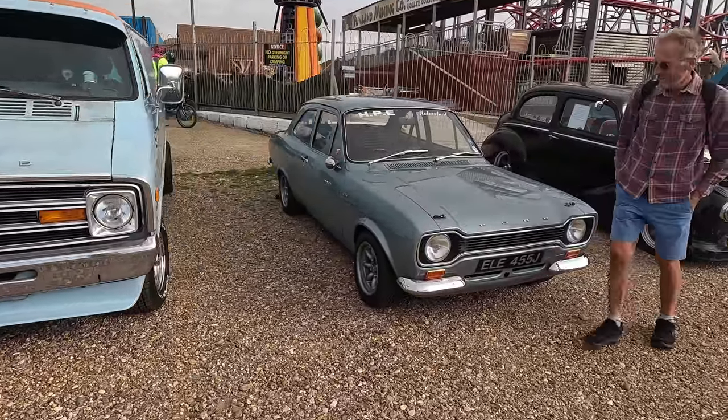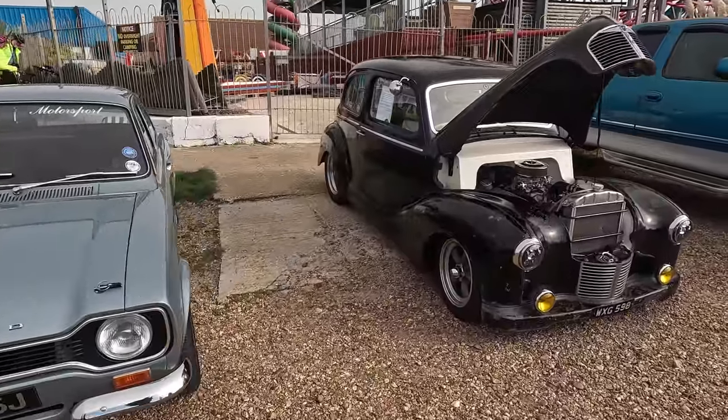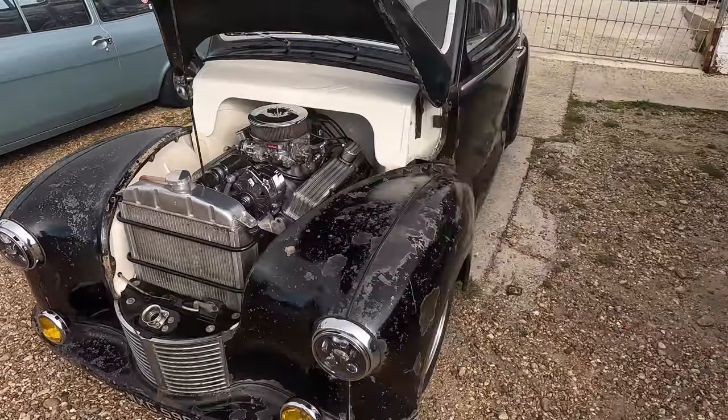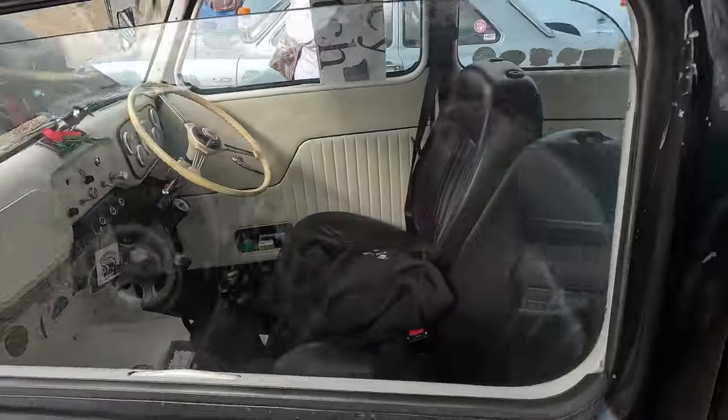A bit more familiar, might want to escort. Check this car out. Look at that engine bay. That's epic. That's a proper sleeper. I mean, you look at the outside, you don't expect the engine bay to look like that. That's really, really sweet. Looking interior.